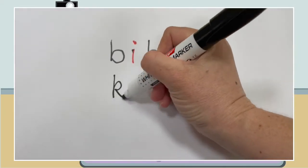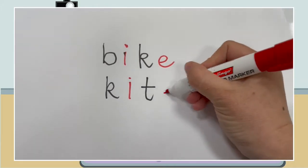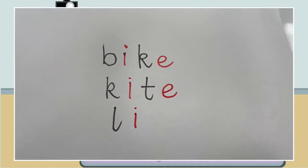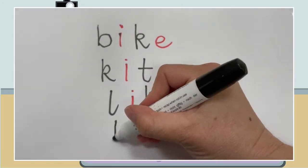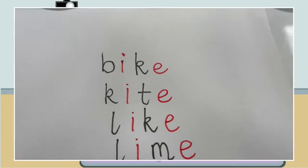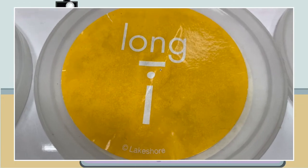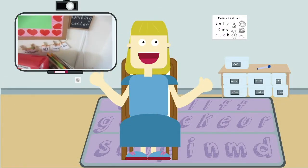Bike. Kite. Like. Line. Well done, you spelled the I words. Well done writing in the Writing Center.